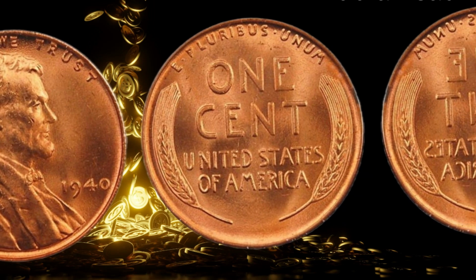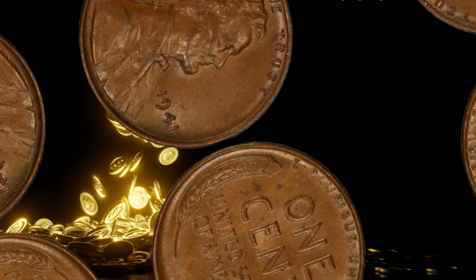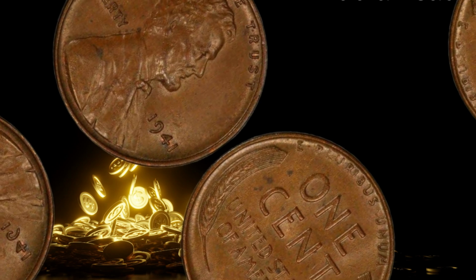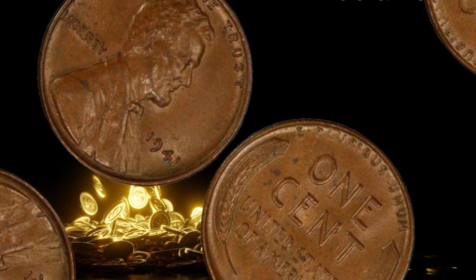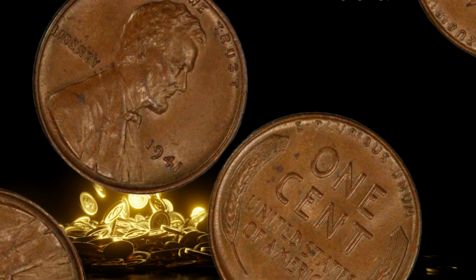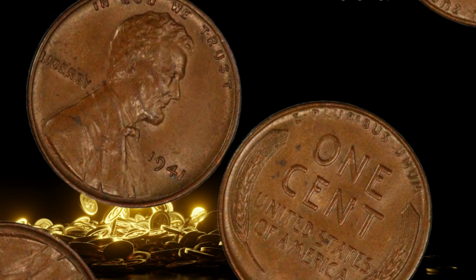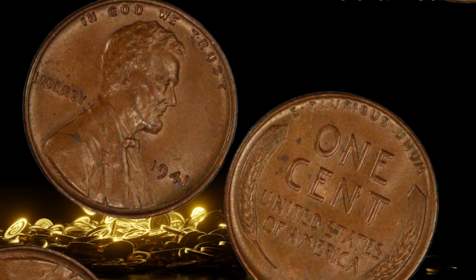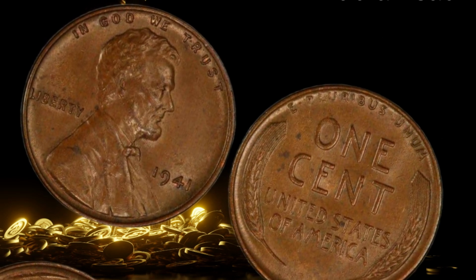And when that day comes, your life will never be the same again. Old penny in your pocket change, only to discover it could be worth up to $16 million. Sounds impossible, right? But what if I told you a rare 1941 wheat penny without a mint mark is making headlines for its jaw-dropping value? And there might be one sitting quietly in your home right now, waiting to change your life forever.